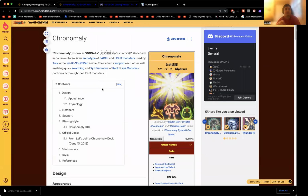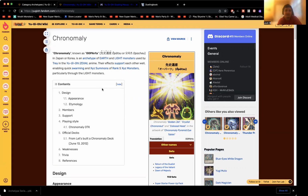So, Chronomaly is an archetype of Earth and Light monsters used by Trey in the Yu-Gi-Oh! Zexal anime. Their effects support each other well, enabling quick swarming and Xyz summons of rank 5 Xyz monsters, particularly through the light monsters.